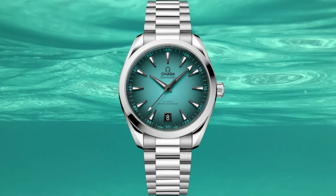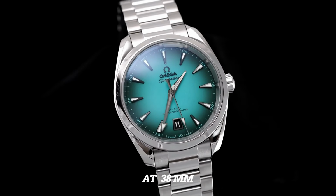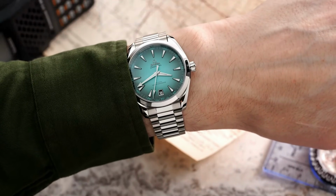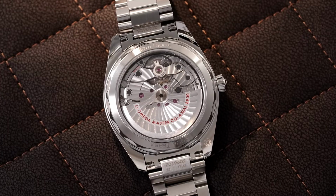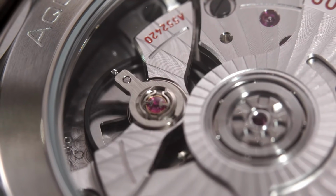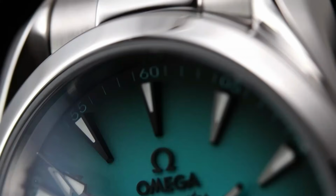The sunburst finish constantly shifts between icy blue and tropical water tones, while the horizontal teak texture keeps it grounded. At 38mm, this is one of the most wearable luxury sports watches Omega makes. Slim enough for tailoring, sporty enough for everyday abuse. Inside beats the coaxial master chronometer caliber 8800, METAS certified, anti-magnetic to 15,000 Gauss, with a 55-hour power reserve and one of the smoothest winding feels in the business.